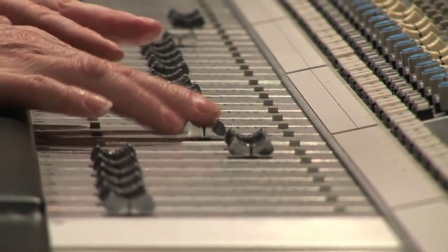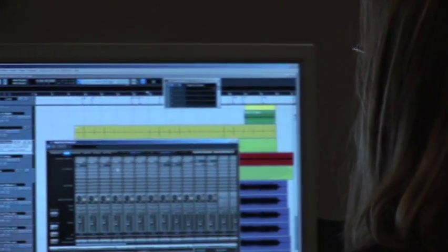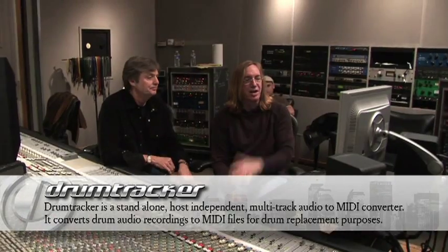Amazing, the MIDI work that they did. Okay, so how did you lock it up MIDI-wise with what you did? Well, I just sent them at Toontrack my drum files. I see. And they created the MIDI file, which is using Drum Tracker. Right, using their program Drum Tracker. That's what I got back from them.